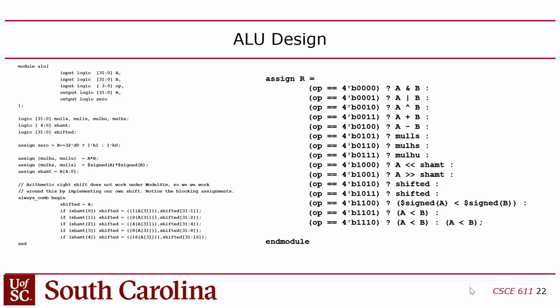Yeah, I don't remember what happened. I don't remember what we got when we tried that. But arithmetic shift would be greater than, greater than, right? But we just did the two greater thans because it's a logical shift. Okay, any questions about that?